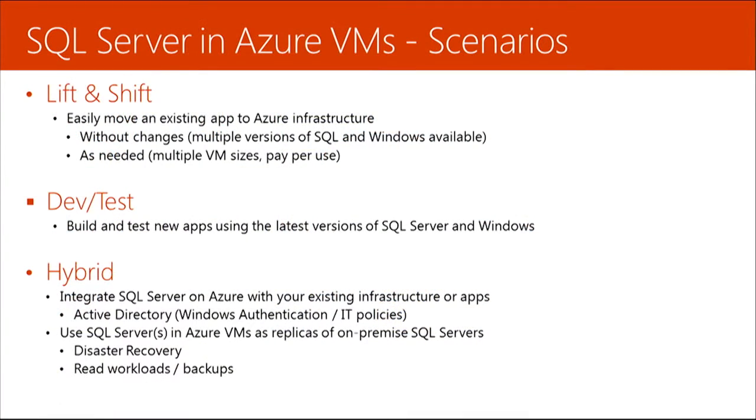One interesting scenario that we're seeing many customers starting to adopt is hybrid, right? And I think over the past 2 years, in general in the industry, it's something that people have been talking about. In terms of hybrid and SQL, what exactly does this mean? So there are a couple of examples. One of the examples is integrating your SQL Server with some domain infrastructure that you already have on premise.